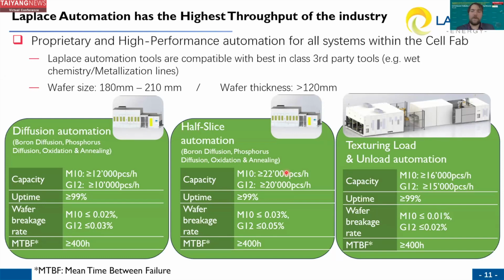And here, as an example, for a third-party automation tool, you can see this one is for the texturing, loading and unloading. Here we have over 16,000 pieces per hour for the M10 and over 15,000 pieces per hour for the G12, with an extremely low breakage rate of only below 0.01% for the M10 wafers.